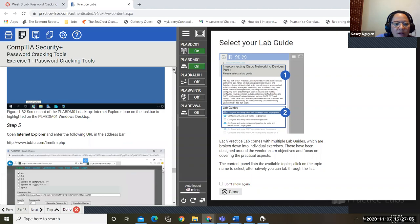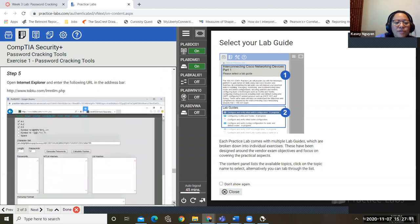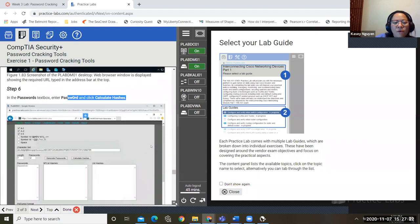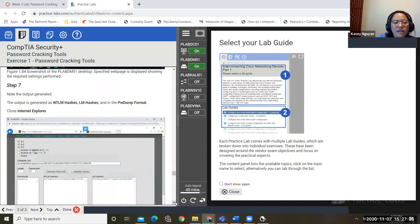On the last part, we're going to use a different tool. So it introduced you to Top Tool. And this is what we can use to calculate the hash for the password.